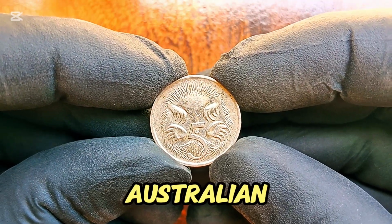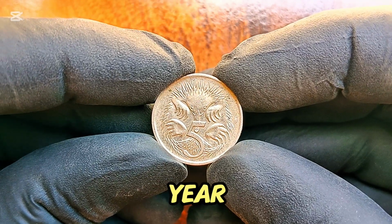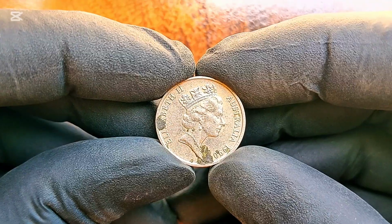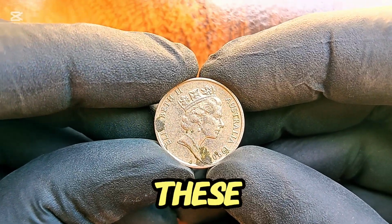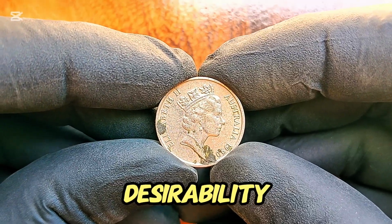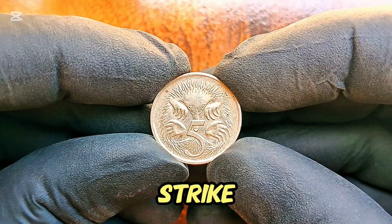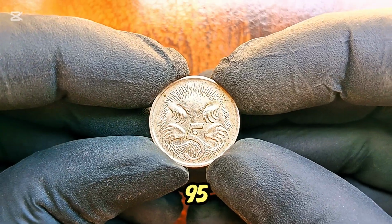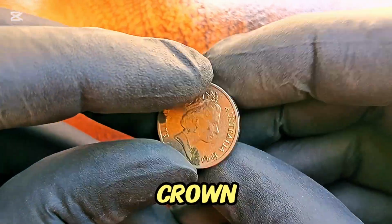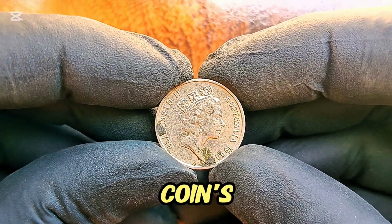The Royal Australian Mint recorded a significantly low mintage of just over 100,000 coins that year, one of the smallest for the denomination in modern Australian coinage. Some reports even suggest that a portion of these coins were not released to the public, further enhancing their scarcity and desirability among numismatists. Collectors have noted subtle variations in the metal quality and strike sharpness, with some 1990 5-cent coins showing a slightly off-center alignment or weak striking on the Queen's crown. These features, once considered defects, now enhance the coin's rarity and value.